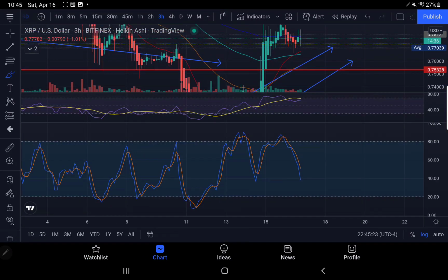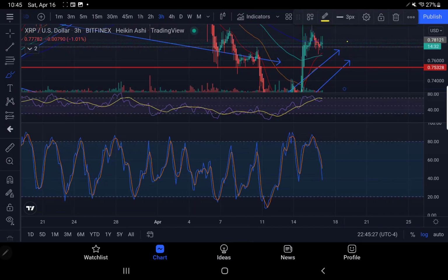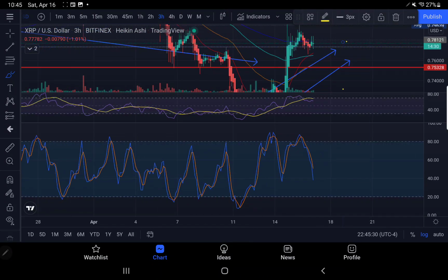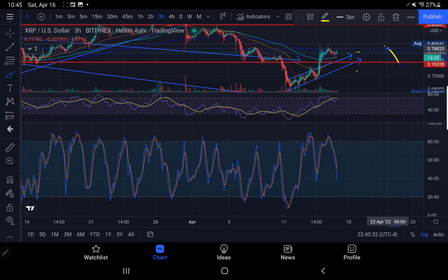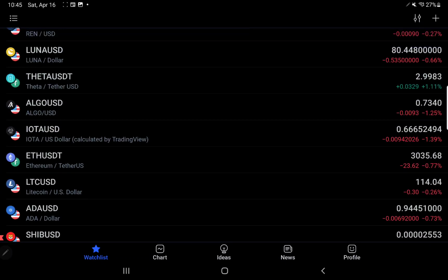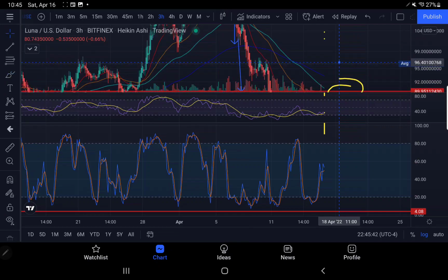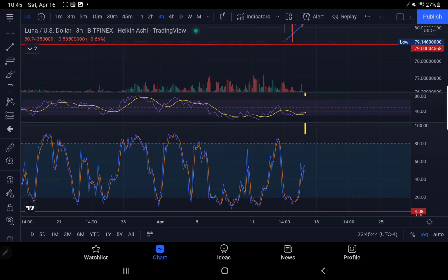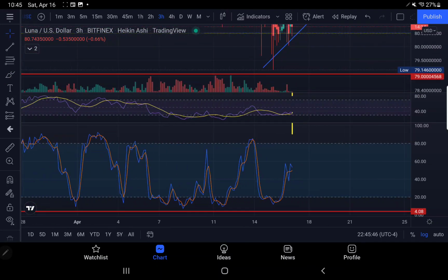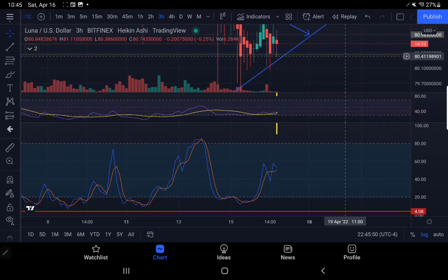And then XRP, and I got to go. So XRP, we're clearing out a lot here, but man, XRP looks like it's coming down to there. Let me look at Luna from a slightly different perspective right now. So in the shorter time frame, if we came down, where could we really come down to?